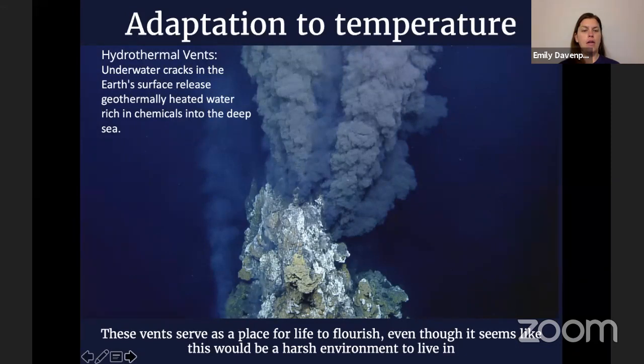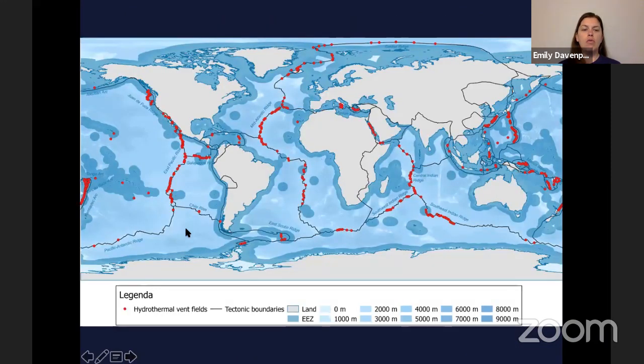A lot of animals do really well there, so they actually seek out these vents to live on. And you can see anywhere where these red dots are, these are where hydrothermal vents exist on our planet. So you can see they are occurring along the plates of the Earth, where there is spreading or some subduction or any tectonic activity happening. Where those two plates are meeting together is usually where you're going to find a hydrothermal vent, also known as an underwater volcano. And you can see they occur all over our planet.